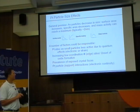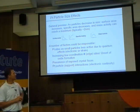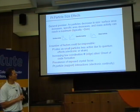So it comes down to what platinum particle size effects actually are and what they mean. The general premise is that if the particle size decreases, surface area increases and specific activity decreases, and then mass activity can reach a maximum. So basically, this would be particle size on the bottom here, and as you make your particles smaller, or inverse particle size bigger, the surface area goes up, and then the specific activity actually goes down as you make your particles smaller. And that means that you'll have this maximum mass activity. And most people have tried to make catalysts that actually fit here.